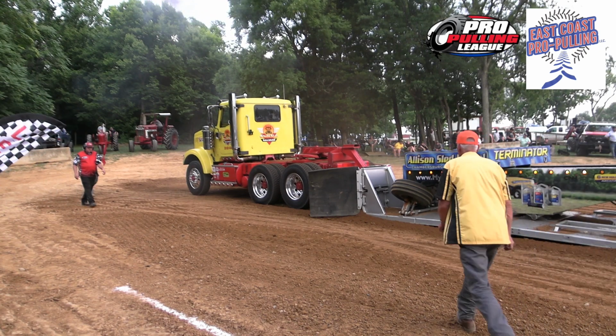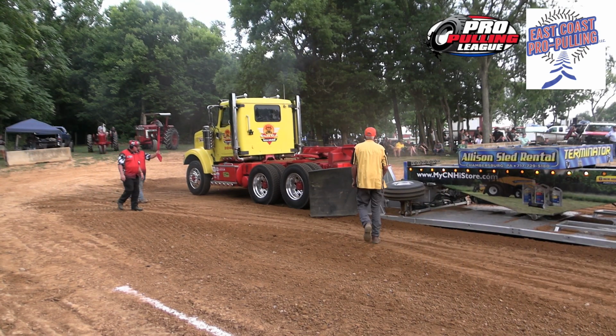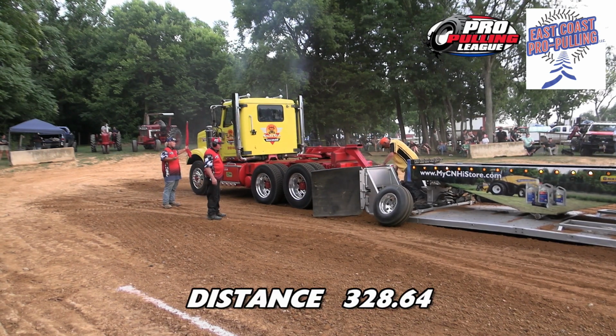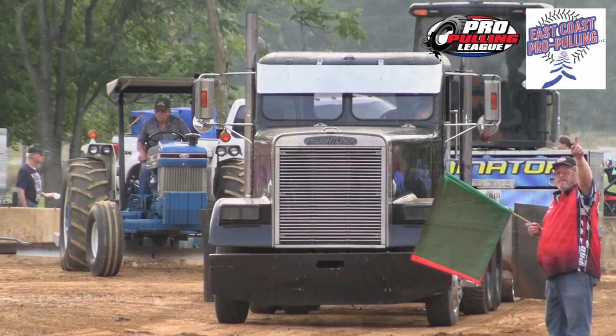Hand for Hank Oester out of Salisbury, Pennsylvania. He's the heavy haul towing equipment company man. Put that thing together. That was a rollover time.